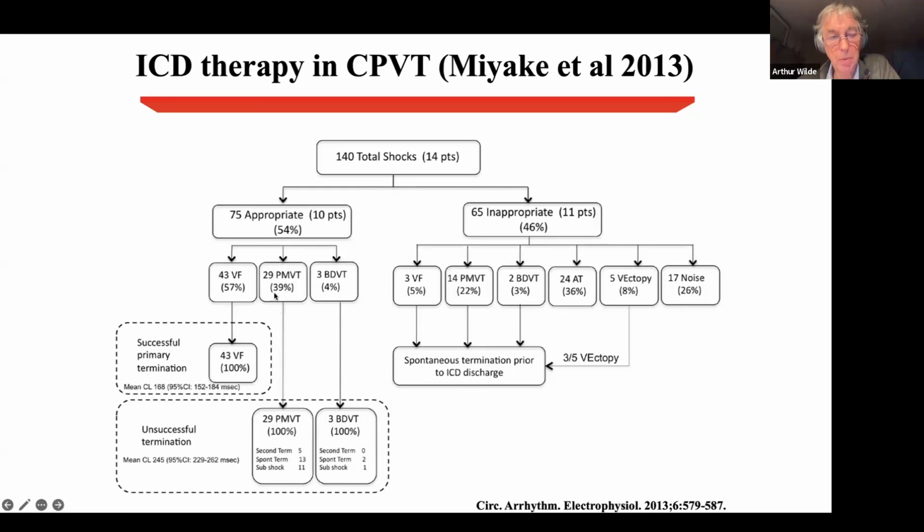And that is because the mechanism of this polymorphic ventricular tachycardia is delayed afterdepolarization, triggered activity, and that is a mechanism that is not sensitive to electrical shock. Spontaneous termination occurred in 13 and only well after the shock in 11. And the 3 patients with bidirectional VT also had non-successful termination of the shock. So depending on the arrhythmia, the ICD is effective. In VF it is, in the other CPVT-related arrhythmia, it is not.